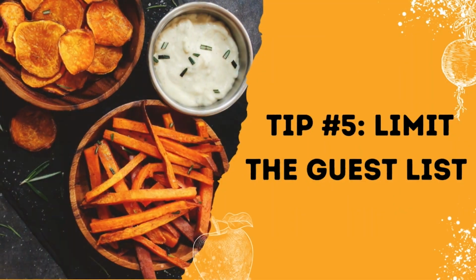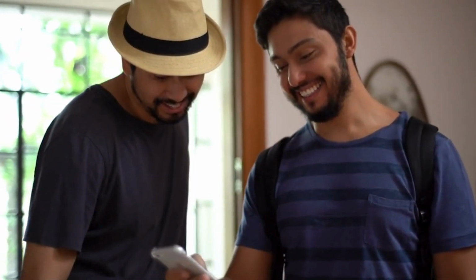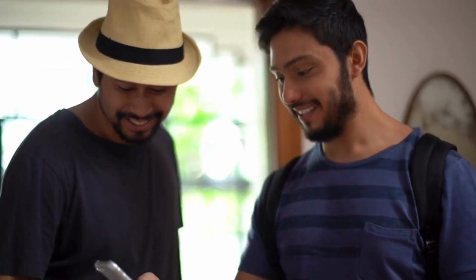Tip number 5 is limit the guest list. While this is easier said than done, I do understand that it may be tempting to invite everyone you know. Consider keeping your gathering smaller and more intimate. This way you can focus on quality time with loved ones and reduce food costs. And if you do want to invite more people, you can ask them to bring a side, which will help save money on the overall cost. Plus, they get to try their hand out in the kitchen and you get to try a new recipe.